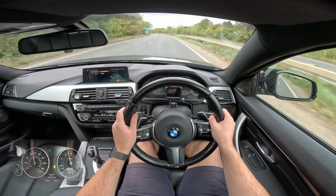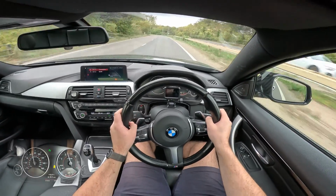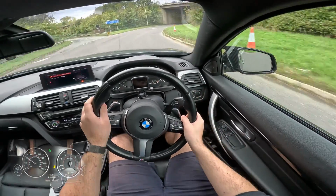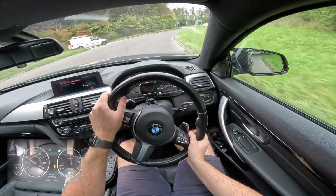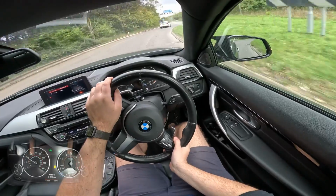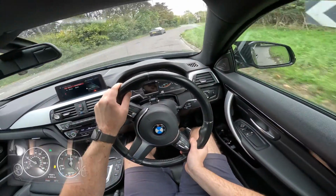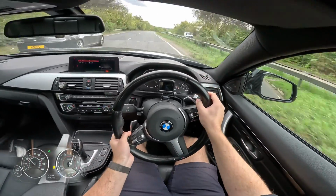Only other thing you have to watch is your speed in this. Because the engine's quite quiet, it just builds speed like a train. This gearbox is just brilliant. Does everything that you want. It's a nice Aston Martin Rapide. Let's overtake him.